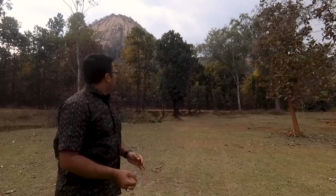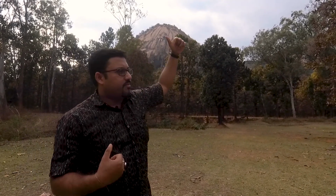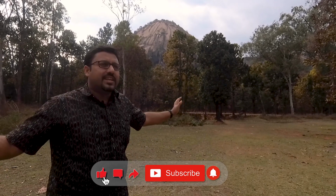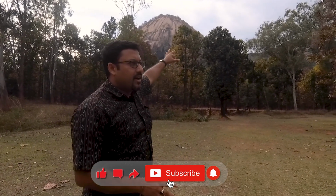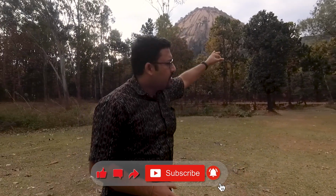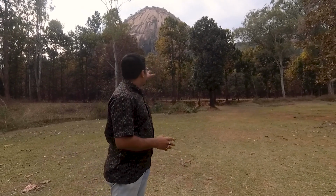Because one artist, Mr. Chitta De from Kolkata, came over here and stayed here for a very long time, and on the rock face he drew lots of birds freely flying, that kind of motifs. He had drawn them over these rock cliffs. So from then the name of the hill has become Pakhi Pahar. So this is a good place.